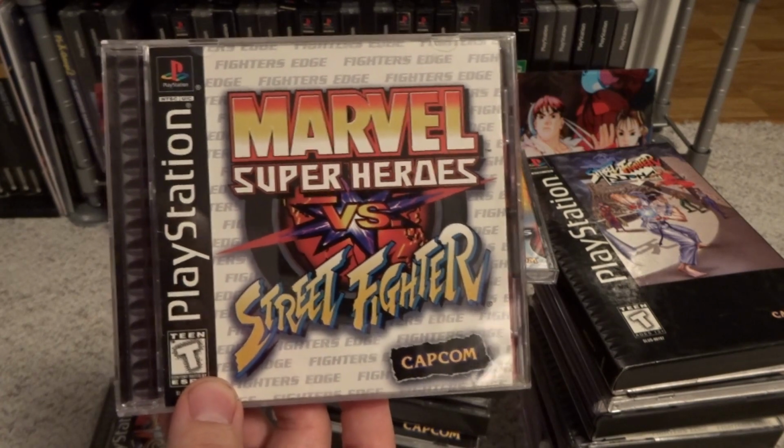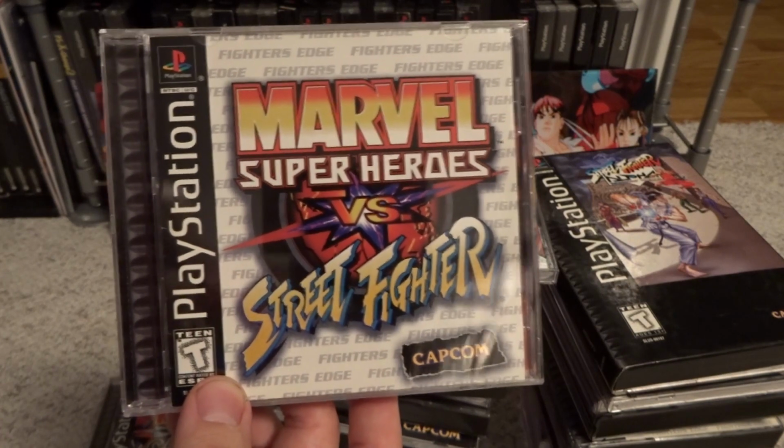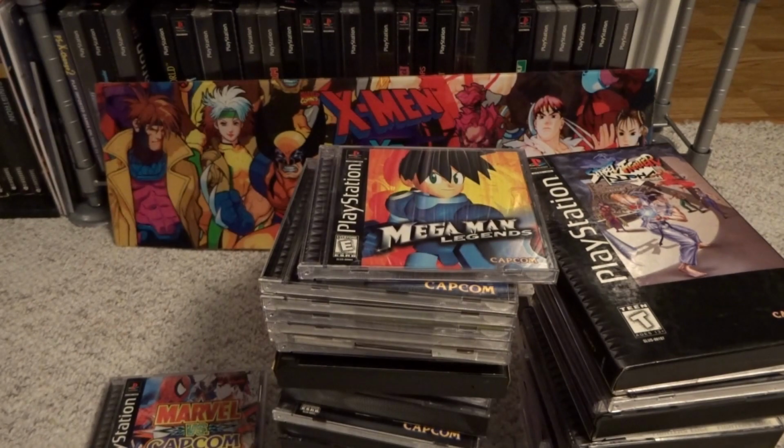Also, the Fighter's Edge version is the only version of this one, which is kind of weird, and the artwork on it is just so plain. It's just the logo. It's kind of weird that they didn't put any of the characters on there. So I always thought that was kind of a strange one for the PS1.